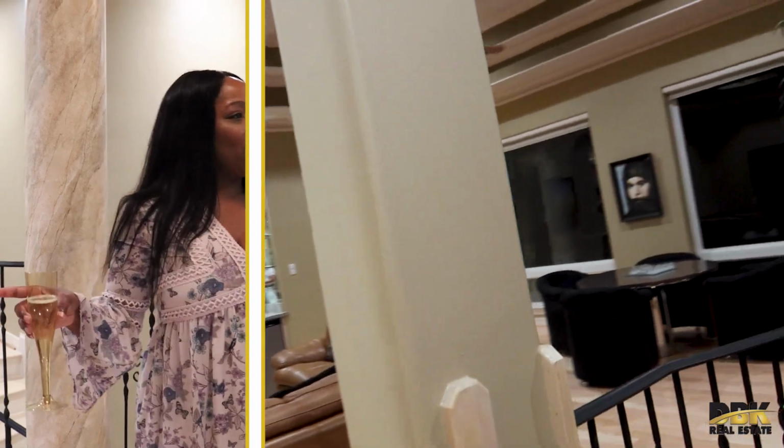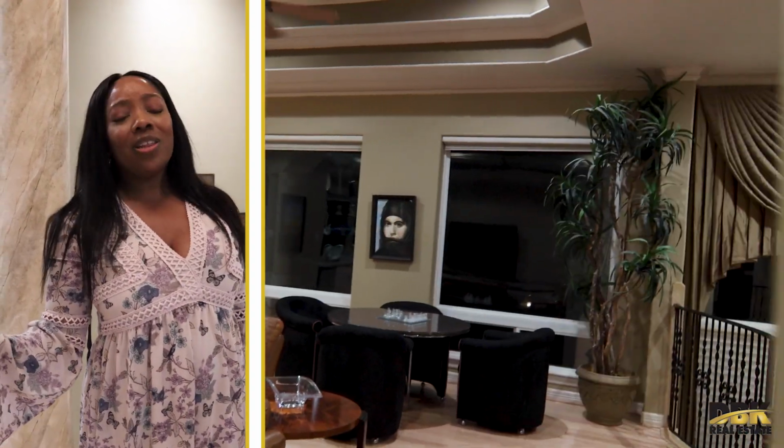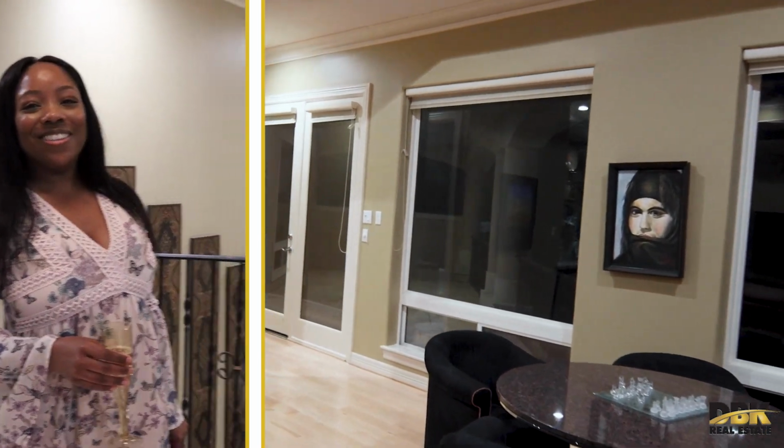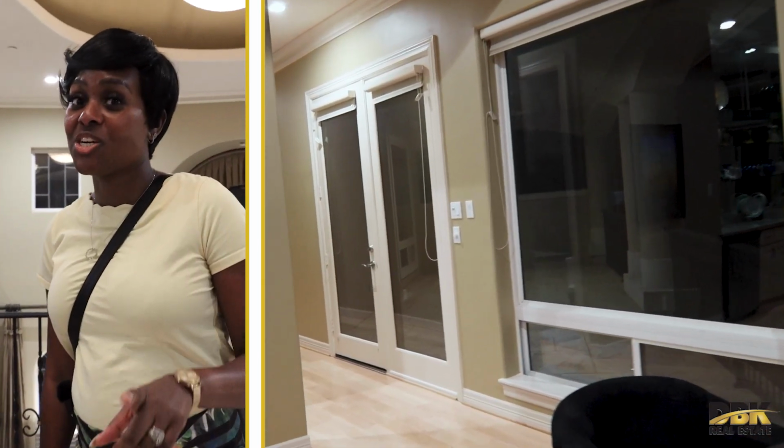What size square foot lot is this? 40,000 square feet lot. I think we can fit a whole wedding party here. Almost an acre.